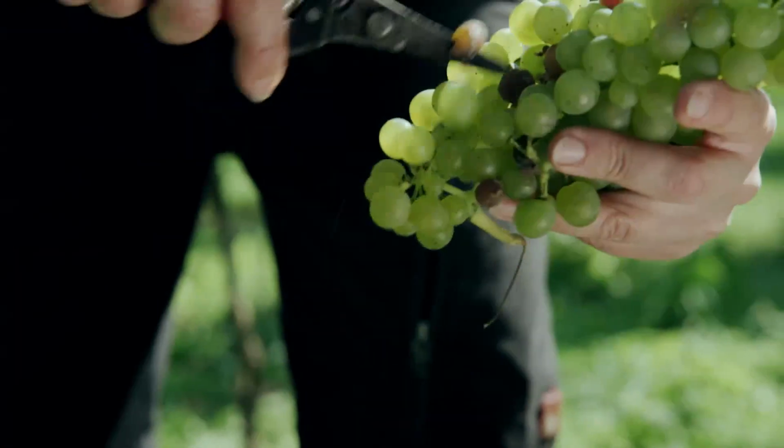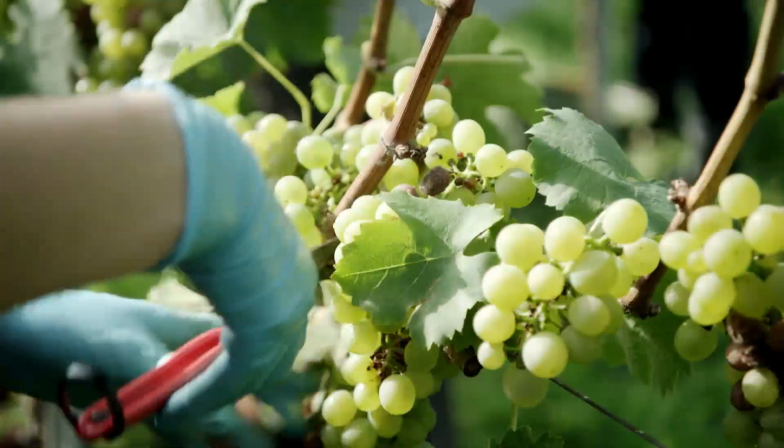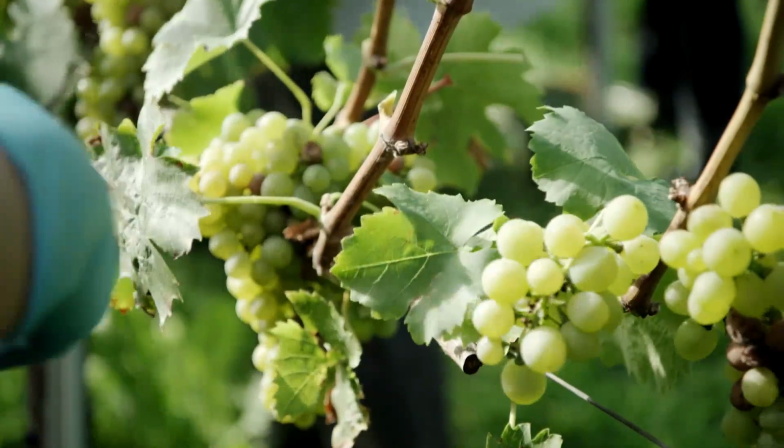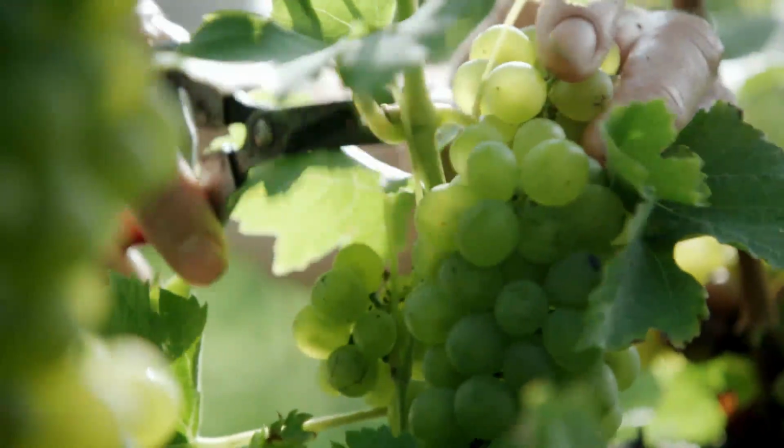The climate here is almost Mediterranean, with an average summer temperature of 20 degrees Celsius. Grapes have been grown here for millennia, but in the last few decades there have been some dramatic improvements.